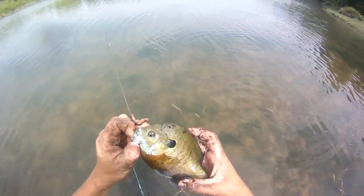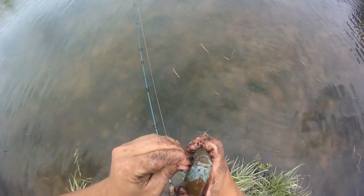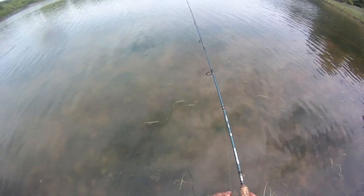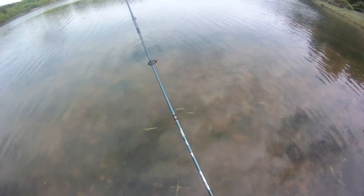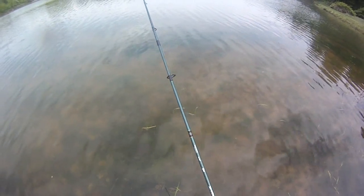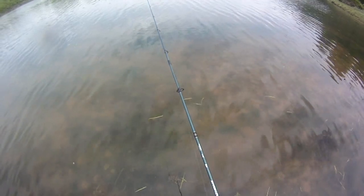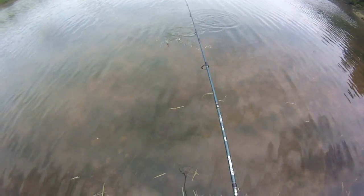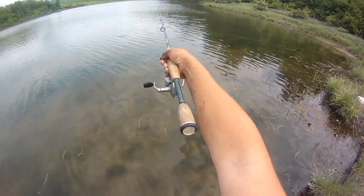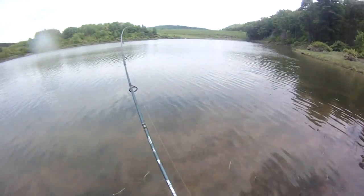Hopefully I'm getting all these better fish later in the day. I had to go through all those small ones at the start of the day. There's a little guy. 5 hits in a row, lost one of them. I love the instant hits. They're the best.